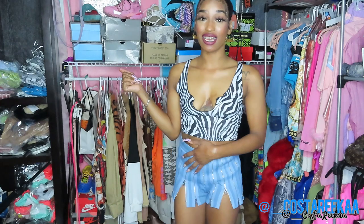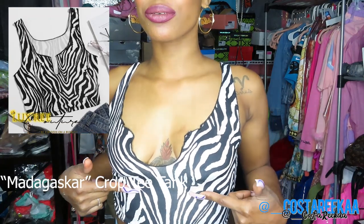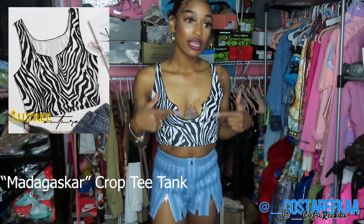Last top. Girls, this is the last top. The zebra tank, baby. I call this the Madagascar. This is too cute, okay? This deep cut V, ladies.